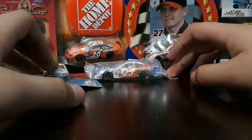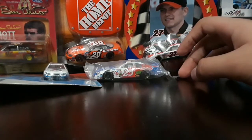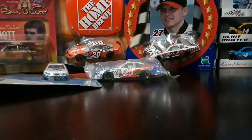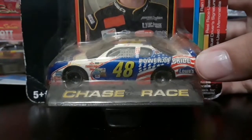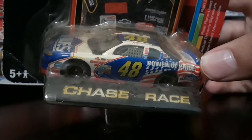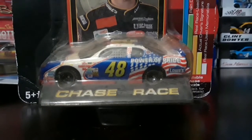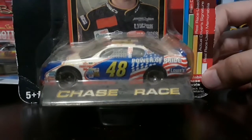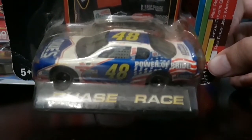Oh my goodness, I have 15% of my battery now. I have to show these cars really quick, so I better get things moving. Here's Jimmy Johnson's 2002 Power of Pride Lowe's car. So yeah, another cool diecast that I've gotten. Let me check the battery real quick, making sure it's not lower than 15. Still at 15, okay.